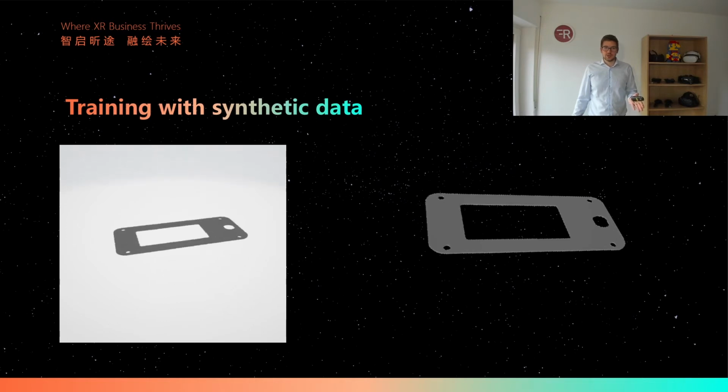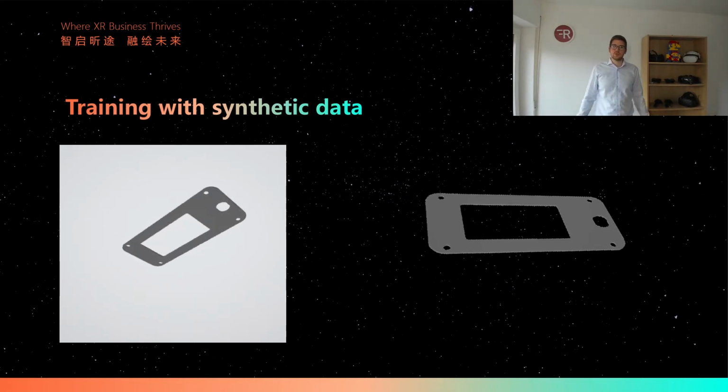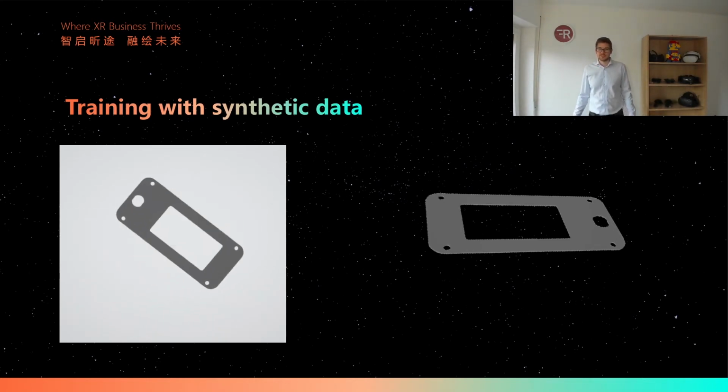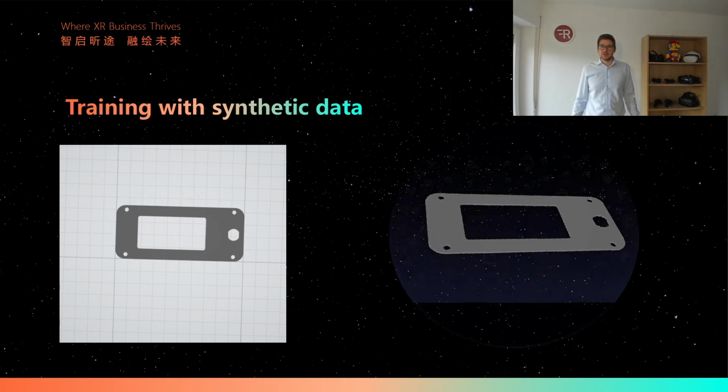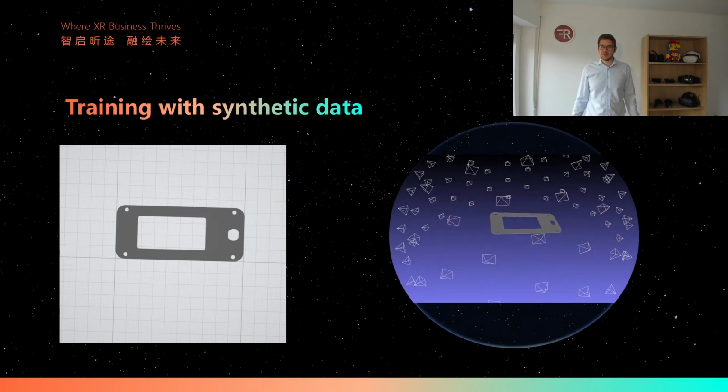So how does this work? We are training our neural network with synthetic data. As you can see here on the left side, we take many pictures of this synthetic 3D model and then we try to find it in a real camera frame. On the right hand side you can see one of those models being surrounded by cameras in order to create those virtual renderings. Those are thousands of renderings.